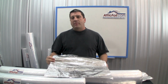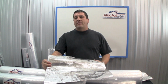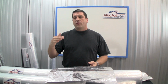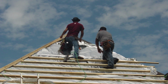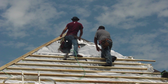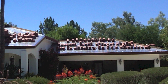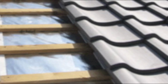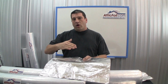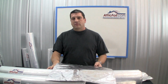The most common application is under raised roofing systems. These are systems that have an airspace between the roof and the deck. Typically, these are tile roofs, concrete tile roofs, or standing seam metal roofs where the roof is sitting above the deck. It would be put below the airspace with the foil facing up. So coming from the top down, you're going to have, for example, tile, airspace, foil, some type of waterproof membrane, and then the roofing deck.